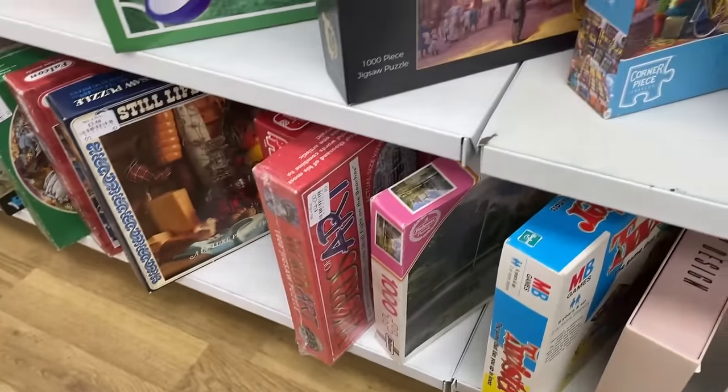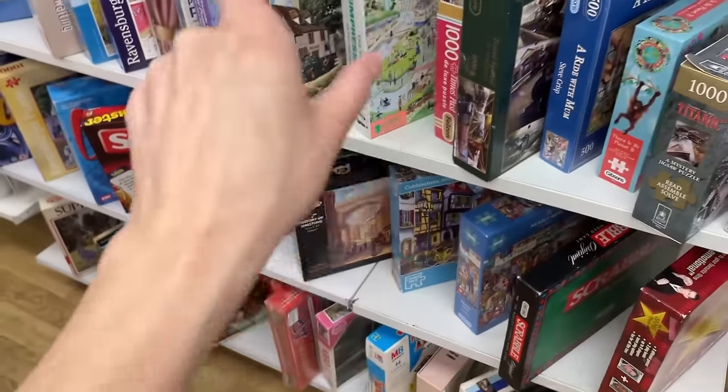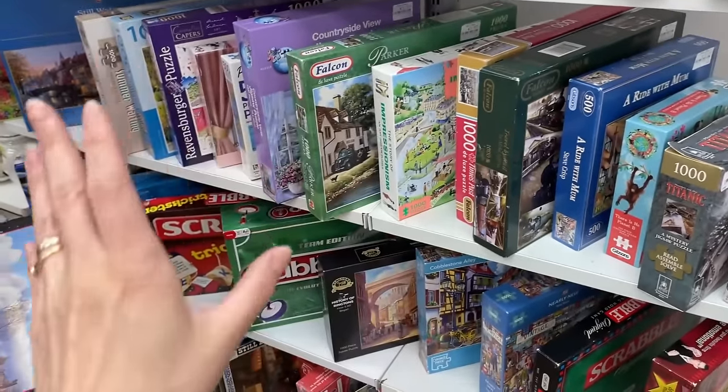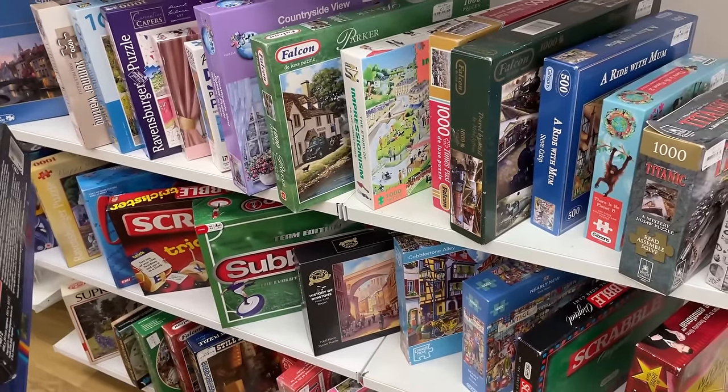I think so. And that's just games. That's it for the puzzles. It's mixed in with a bunch of board games as well. So you know what? I'm gonna take a closer look at these and we'll see what we're gonna do here. All right, let's move on.